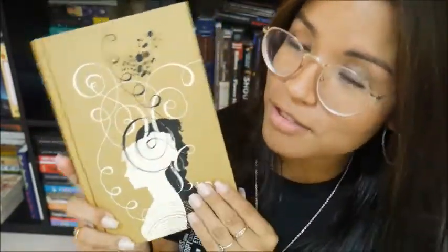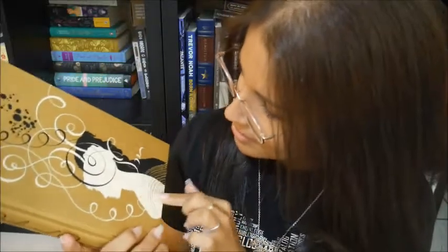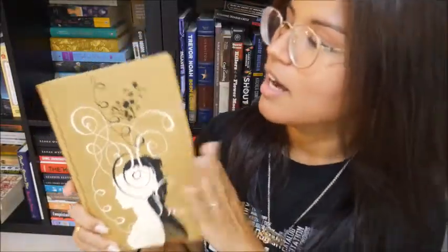It is cloth bound, it's painted. I mean, this is just gorgeous. It has illustrations inside for those of you who are curious. It is my all-time favorite edition so far of Pride and Prejudice, and if you know anything about me, you know that I have many of them.